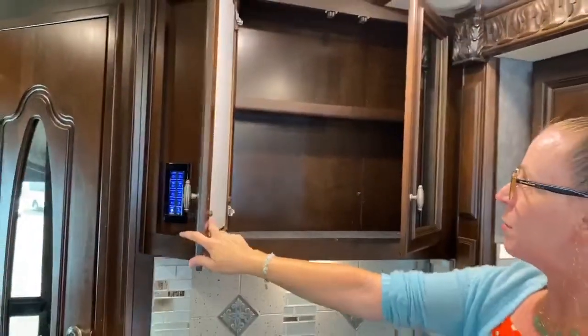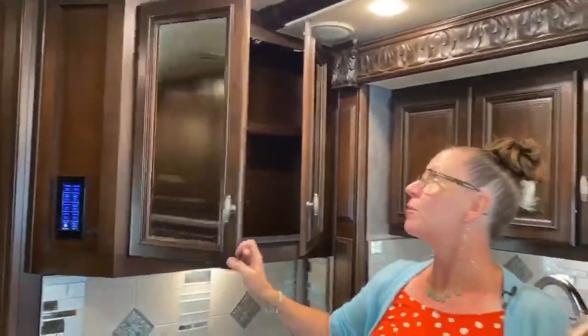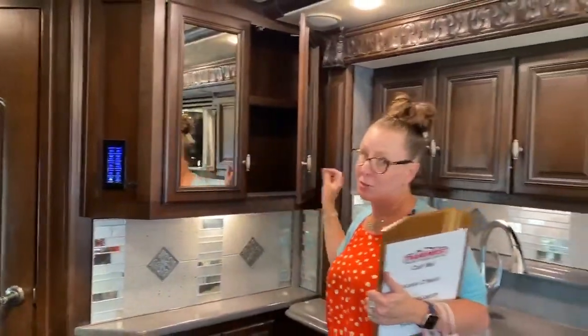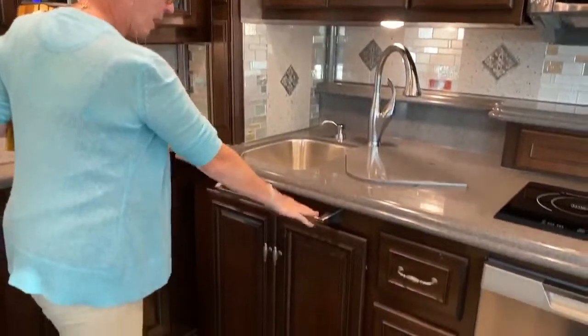And of course you'll need this because outside we do have a really nice outdoor grill set up where there's a plug-in for your blender so you can make margaritas. So we all know we have to have our priorities straight when we're camping. Here we've got a towel rack. I mean, what a great idea.